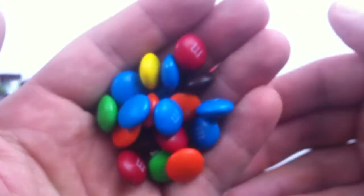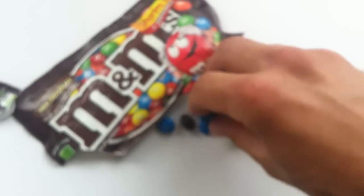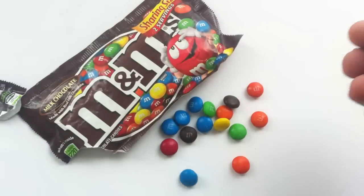Anyway, M&Ms are great. I don't know why you wouldn't have had these. You should. They're fantastic. They are just truly amazing candy. Grab a handful, toss them in your mouth, eat them, love them, enjoy them. Walking the candy aisle loves it. I'm giving M&M's milk chocolate a full 5 out of 5. They are great. Go get some.